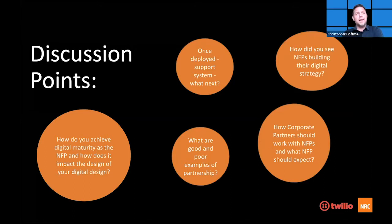Absolutely. So it's a really important question. And I think that the way that we saw it in the past was that digital strategies were based on three things. The first thing is what's happening now: what's the coolest app out there that we can implement? What's the coolest thing that we can do to reach out to people? So really being very reactive and not strategic.